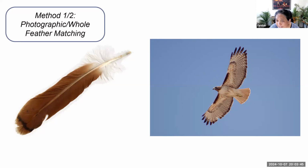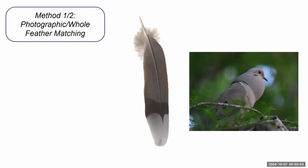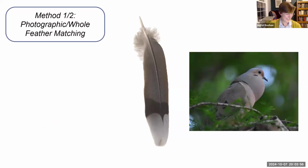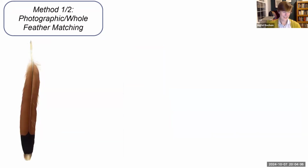No need for DNA that time, Barry. We got it. You got it. All right, what about this one? Morning, Doug. Hey, you've done it. If anybody had a moment of pause, this matches up to the museum specimen very nicely. This is exactly how we do it. All right. A little bit harder. What's this one?